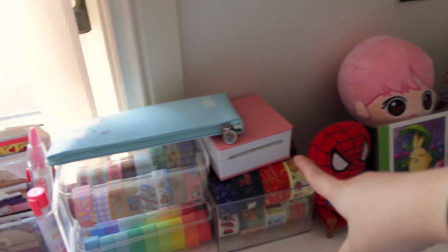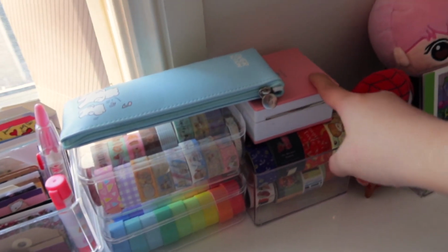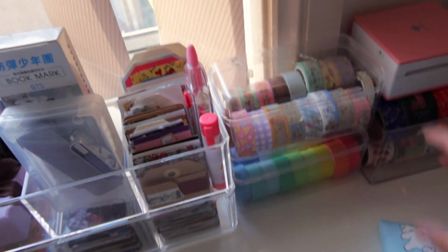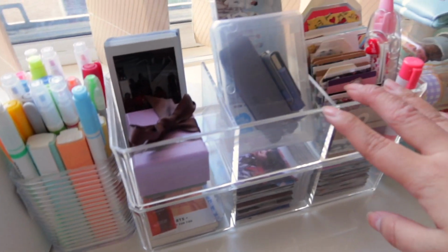So I have more washi tapes here. These are my larger washi tapes, so they're thicker than usual. And then I have my foam memo printer over here. Pencil case that I have all my essential stuff in. And then these are more pastel washi tapes that I use often. And then I decided to keep my rainbow washi tapes here in case I need any simple washi tape like this. And then here we go with this organizer again.